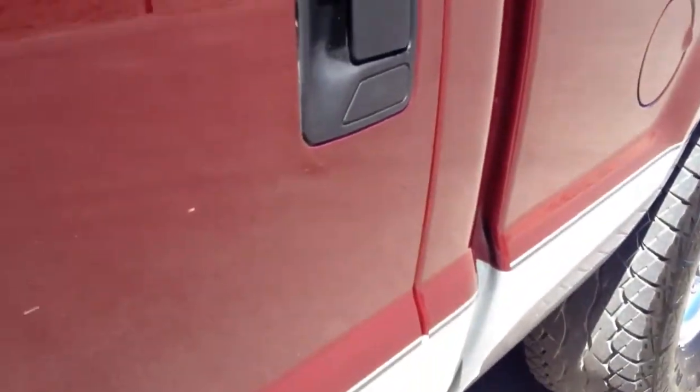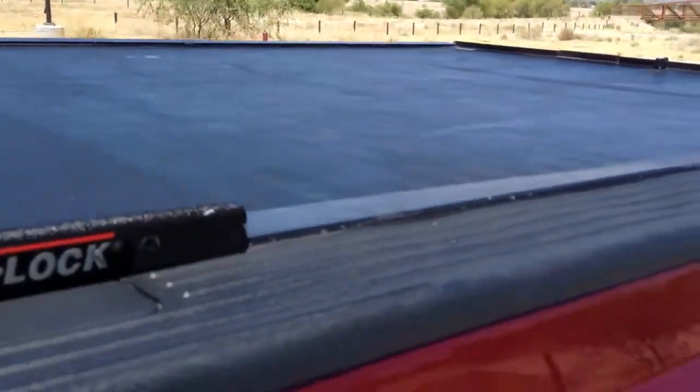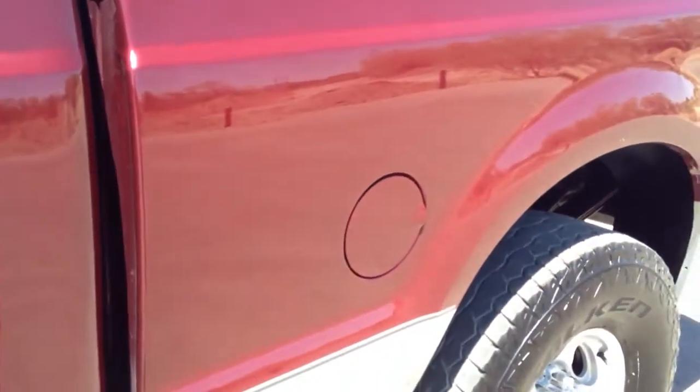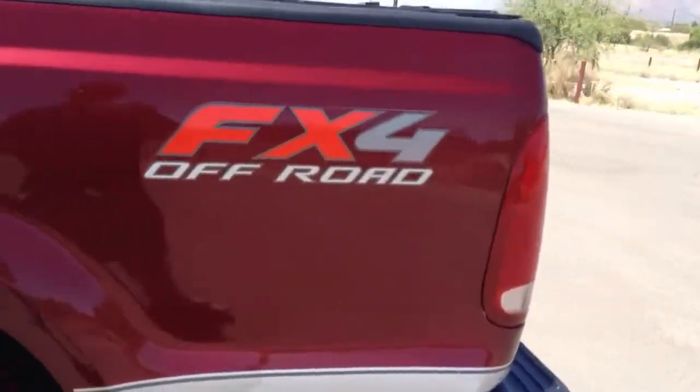You can see here a few little marks. It does have this roll and lock soft tonneau cover. Pretty cool. It also has a fifth wheel attachment in the bed. I'm sorry, and it's got this, guys. There's a picture of that too. A little mark here. Sorry, trying to get this thing to focus. There you go.